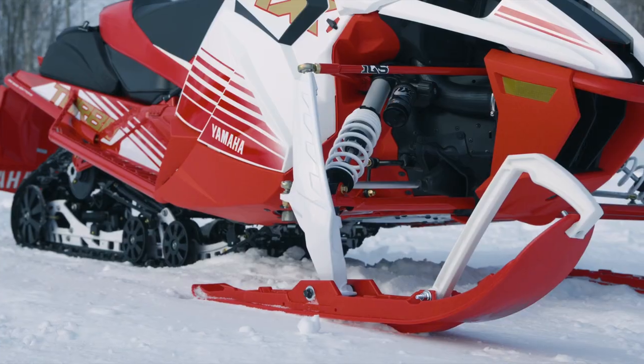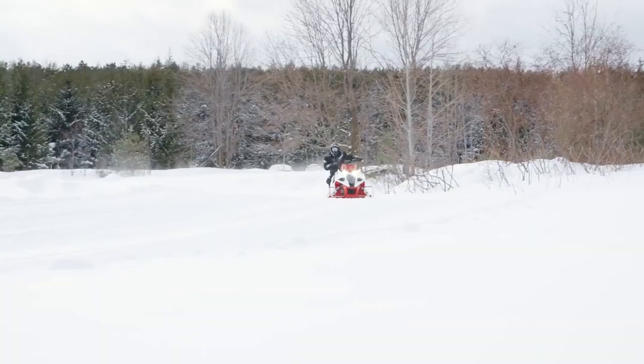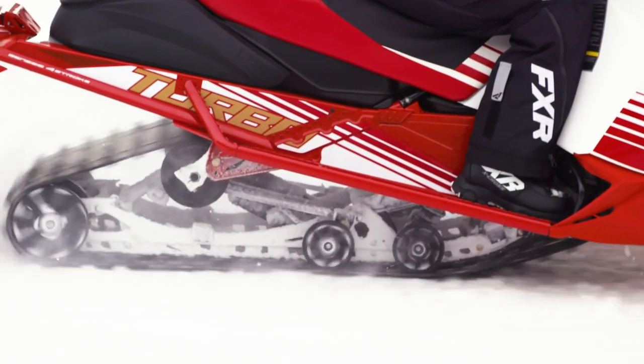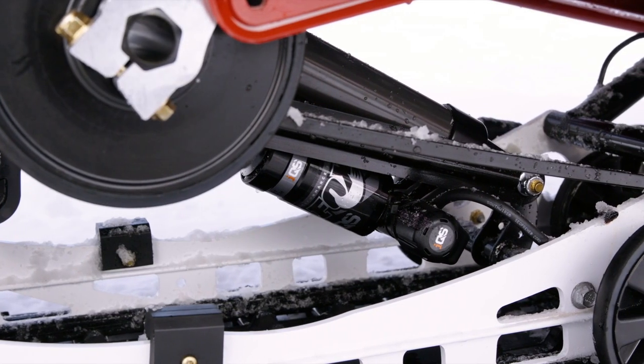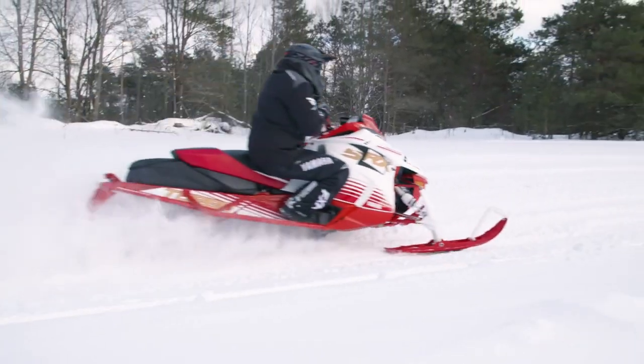Yamaha's Strike single-keel skis allow for customized shim setup and refined handling. The SRX takes handling to the next level with its unique 1-inch lug Camso track and lowered Fox IQS suspension. This sled was designed to be the flattest handling snowmobile Yamaha offers.